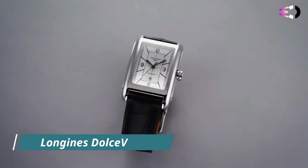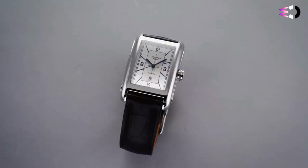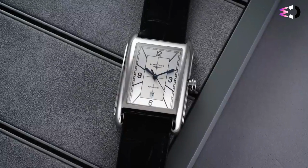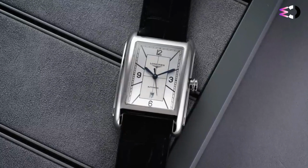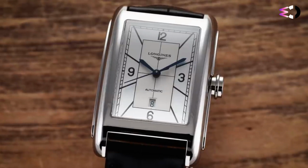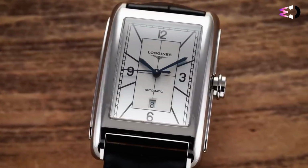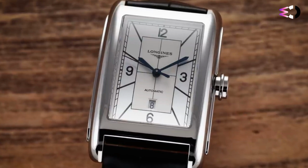The Longines DolceVita sector dial is an elegant and sophisticated timepiece that combines the charm of vintage design with modern craftsmanship. Let's start with the case, which comes in 2 different sizes across the range. You have a choice of either a 27.7mm wide by 43.8mm tall case, or one that measures 28.2mm by 47mm. Both watches have the same proportions and details. It is just down to offering versatility to people when considering this watch.